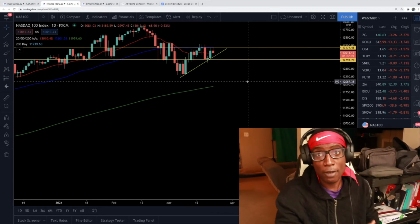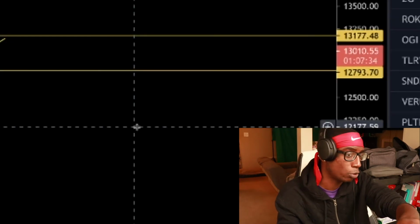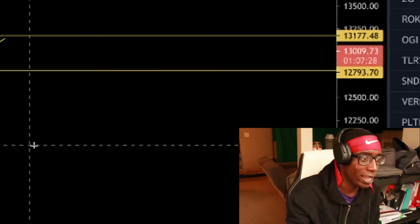So if I were y'all, I would probably put some alerts right here. I would say on 12793.70, and then I would have an alert here at 13177.48, because then you don't have to constantly have the chart pulled up. You can just be alerted and then pull up MT4 or whatever you're trading on, and then decipher what you want to do.